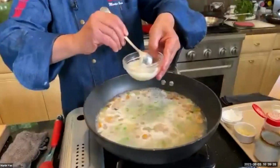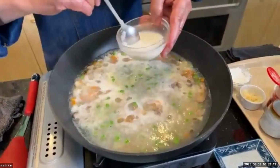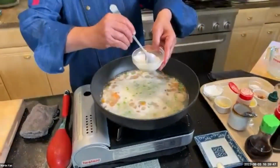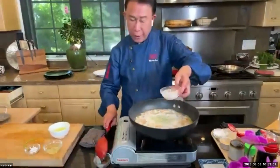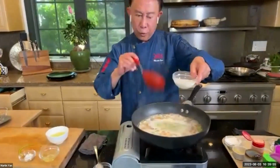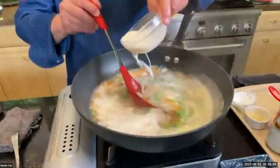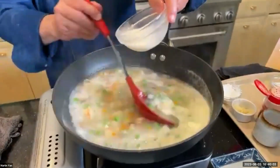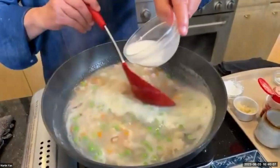Now, I want to remind all of you, Asian or non-Asian cooks, to do this very gradually. You don't just dump the whole thing in. You do it like this. Look at that. This is how you thicken a dish. 1 portion to 3 portions water. You stir, you stir, you stir. You put it in slowly. Can you see this? It's thickened.